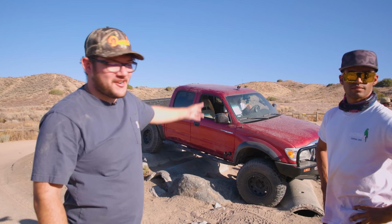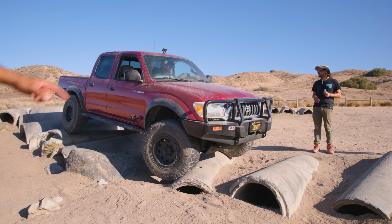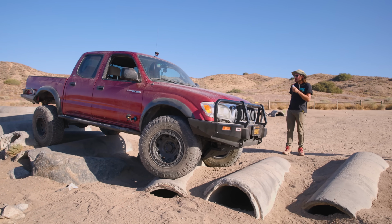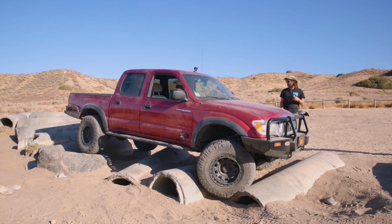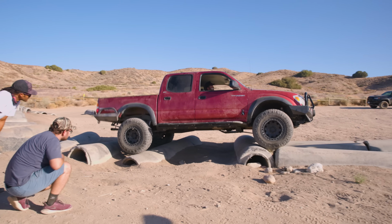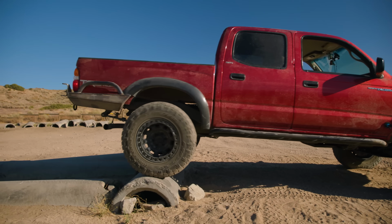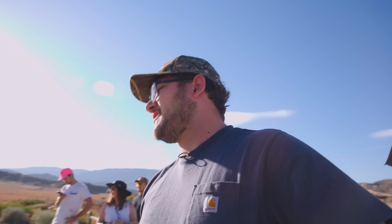All right, they just turned the front locker on. They're about to do this little hump right here. If we were in this position, I don't think we'd make it out. Uh-oh. Let's see if we can do it. Let's see if we can screw this up. No, he doesn't. They did the whole thing.